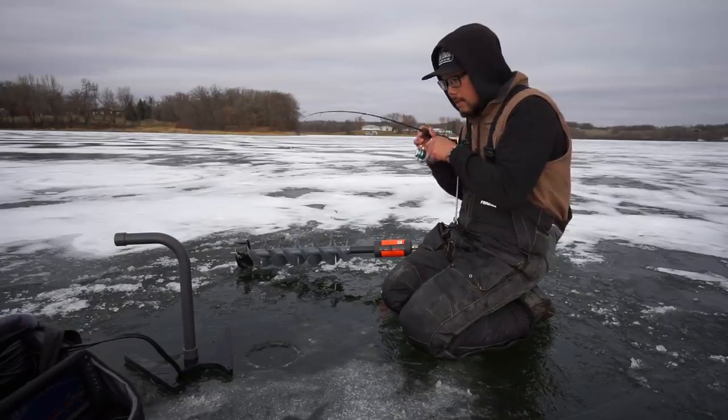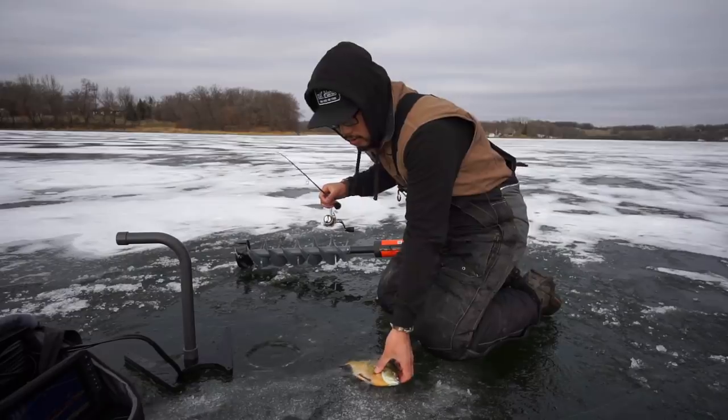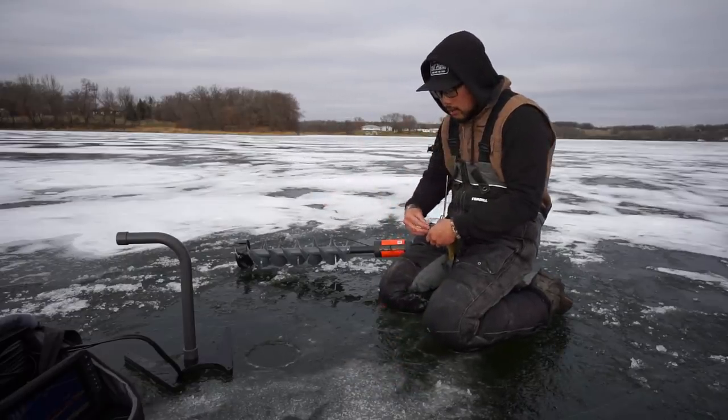Kind of feels like a crappie. Nope, bluegill. Oh my God. I'm sorry, that just looked giant. It is a giant. Oh God, we can't eat these, guys. You don't want to eat these.